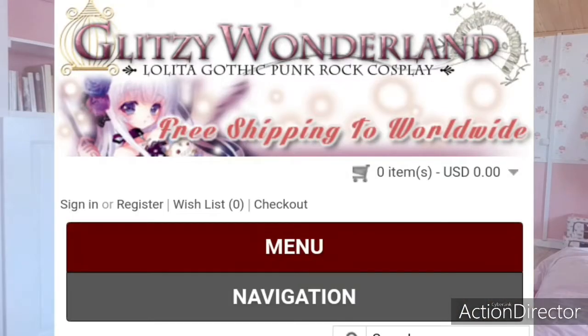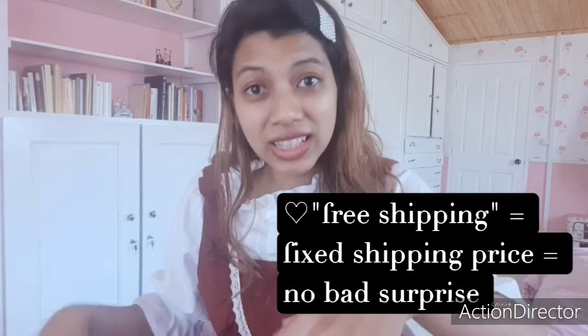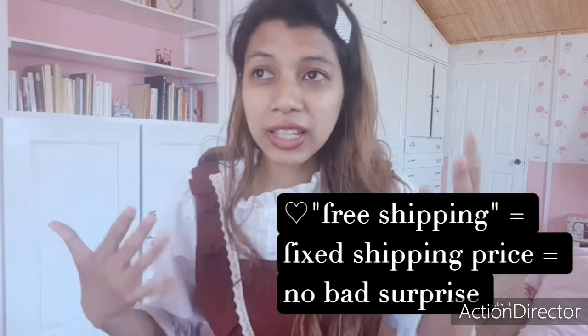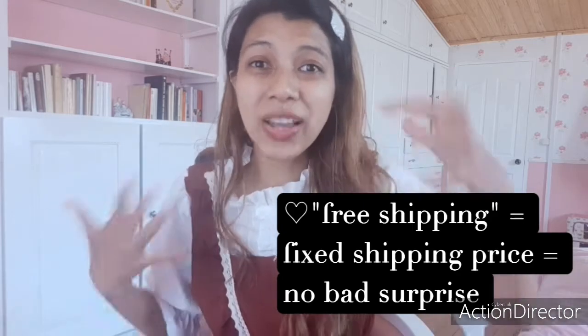At the sixth place we have Glitter Wonderland, which is also another Taobao reseller. The only difference with Lolita Wardrobe is the shipping is free. It's free shipping worldwide. Well, actually it's not. The shipping fee is incorporated into the price of the items, and that's fine with me, because shipping to my country can be more expensive than what Glitter Wonderland is charging in the prices.